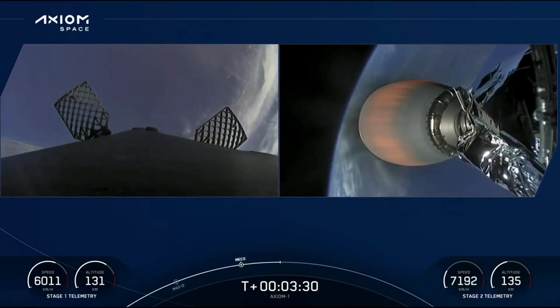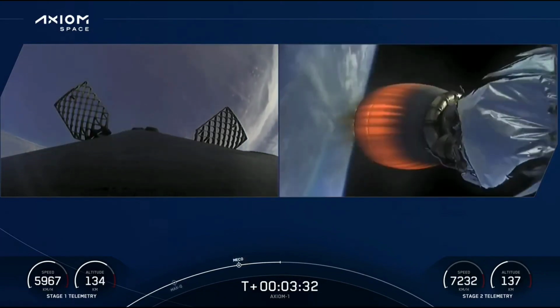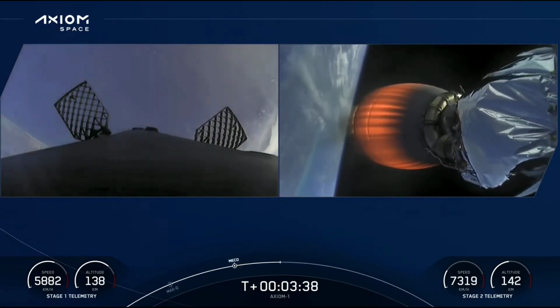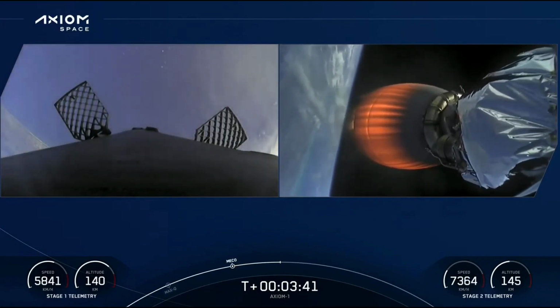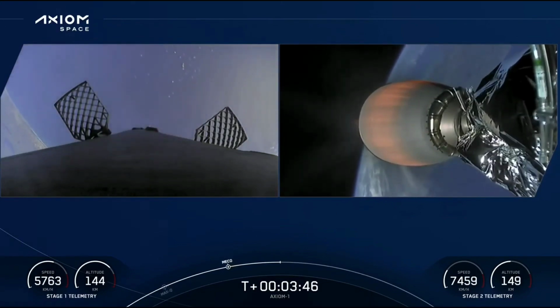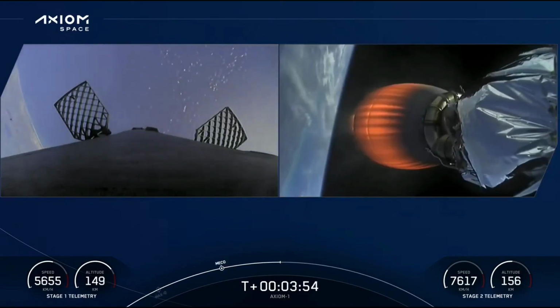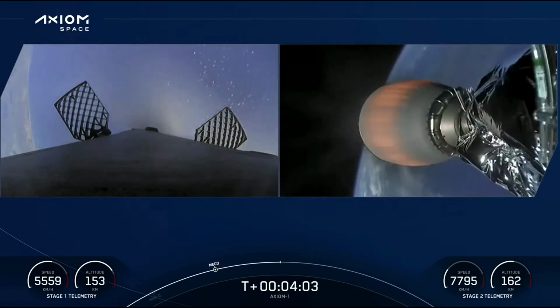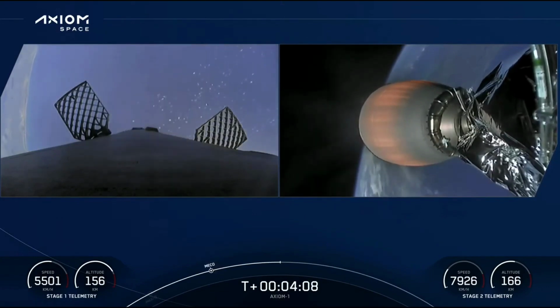Everything continuing to look good on the second stage. We should be hearing call-outs coming up to the crew here shortly on how the trajectory is looking. Dragon SpaceX, trajectory nominal. It's what we like to hear. Acquisition of signal, Bermuda. AOS Bermuda. The Bermuda tracking station now getting telemetry from the second stage of the Falcon 9 with the Dragon on top.